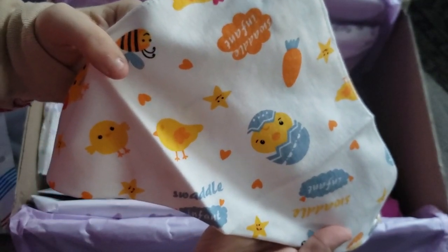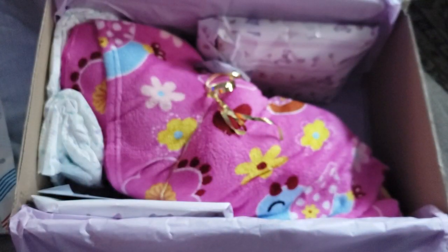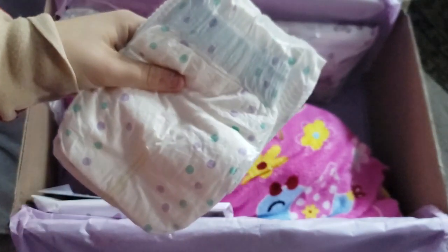Yeah, chicks and bumblebees. That'll be perfect for Easter, actually. Super cute. Oh my gosh, and he's got a little paintbrush. That's cute. Thank you, Nikki. Thank you for all the extras. Another couple diapers.